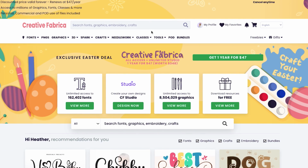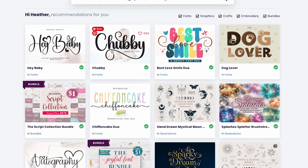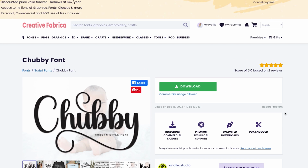With licensing for print-on-demand use, not every graphic and font is eligible for print-on-demand use. And the best way to tell is, let's say you wanted to use this chubby script here, we can see commercial usage is allowed.